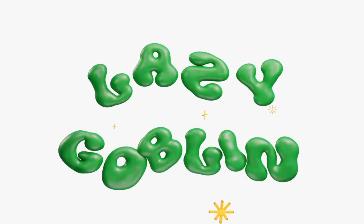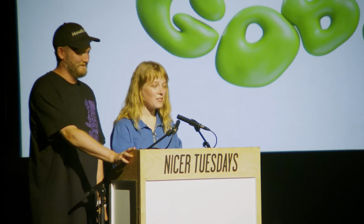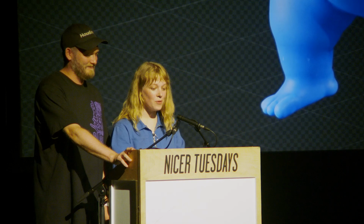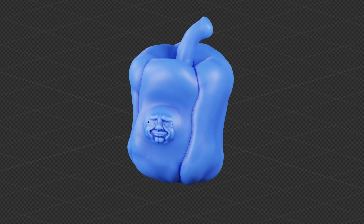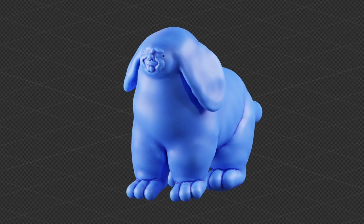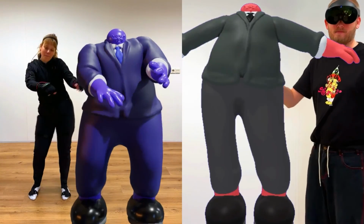And then we thought, okay, we have the logo, we have the typeface in process, and we make characters, right? So why not make a variable mascot? So is it a plane? Is it a bell pepper? Is it a dog? Who knows? It could be anything, which is what we're really excited about.